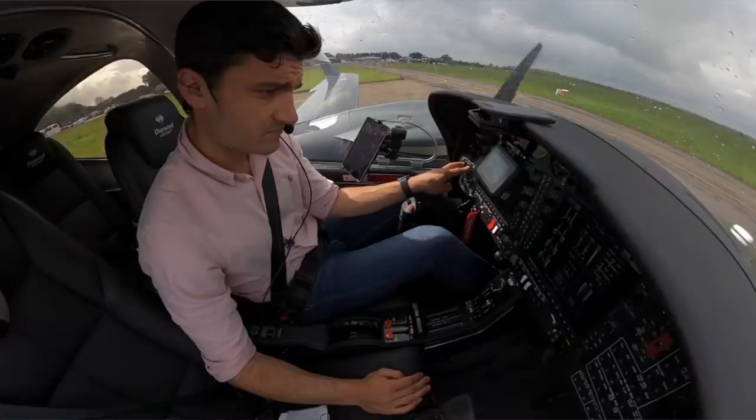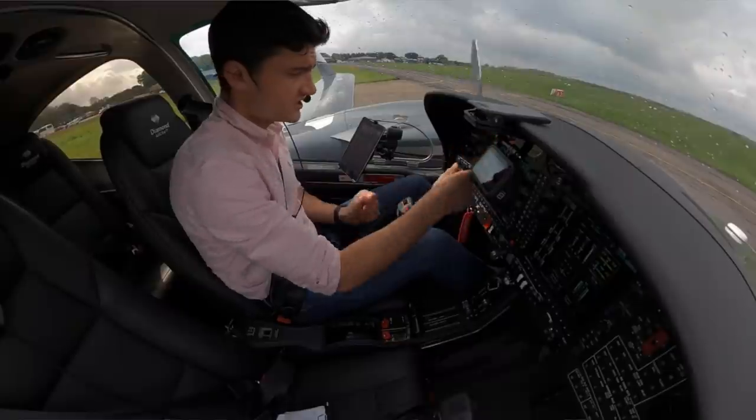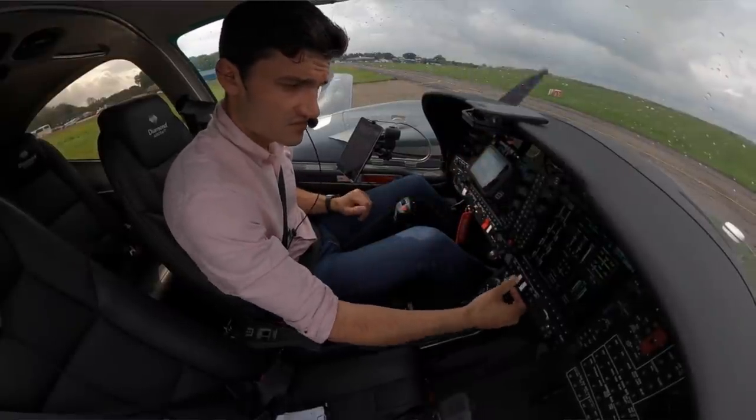That's all looking pretty good. Happy with all of that. And of course, it's cleared. Pre-departure check, so landing light goes on, pitot heat goes on.